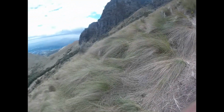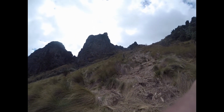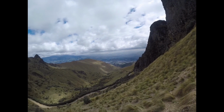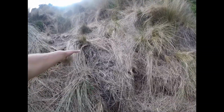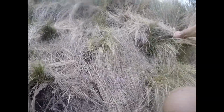Hello guys, so welcome to speed climbing to Cerro Negro, which is around 4,200 meters. So here I am trying to climb up the Cerro Negro really quickly because Sanya and our guide is waiting for me down there at the road. And this is very steep terrain. I think at times it's more than 70% gradient and you have to really climb it up. I'm trying to hold on to the grasses and stuff and go as fast as possible.